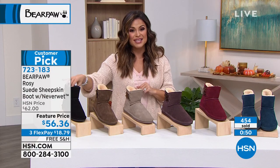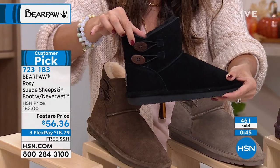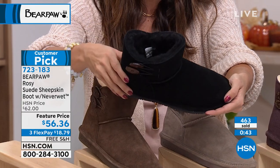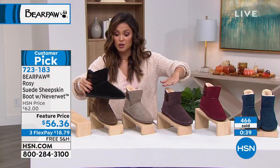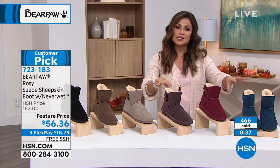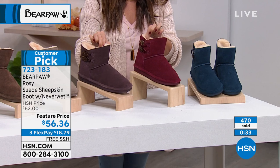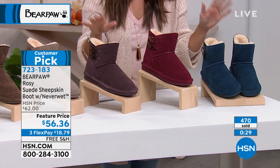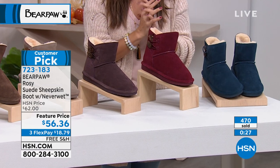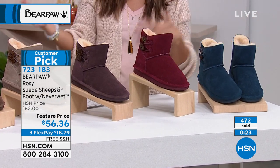We have the black right here and it's all black, which I love. And it really makes the little coconut shell buttons stand out, Tanya, which is so pretty if you want to get that in the black. And then these three fashion colors, very rare to find these colors in any BEARPAW style. So if you want fig, Bordeaux, or the slate blue, this is your opportunity to go ahead and get it. $18 and change. That is amazing on a flex pay with free shipping. So we're gonna send it right to you.